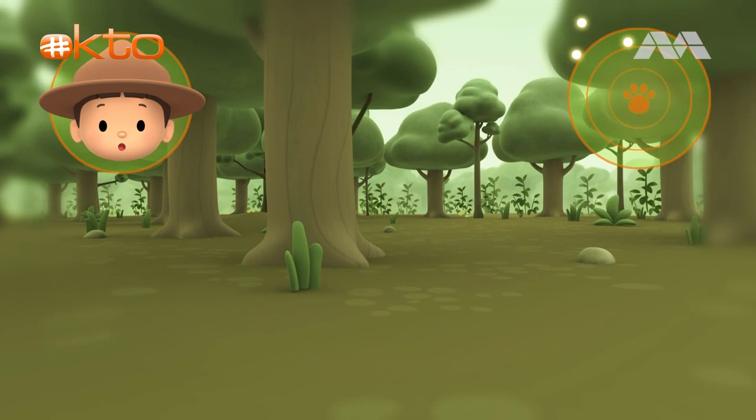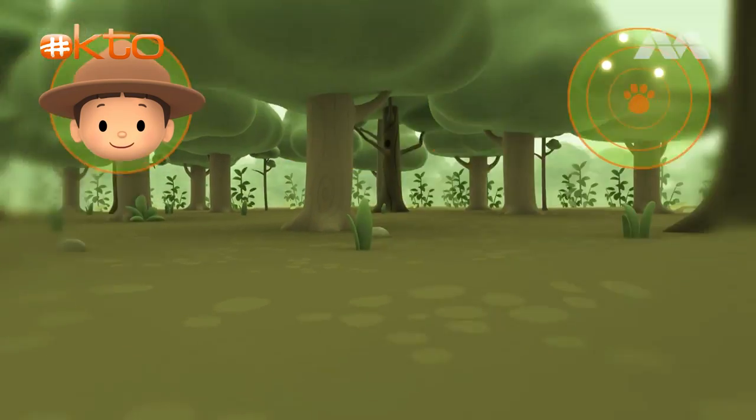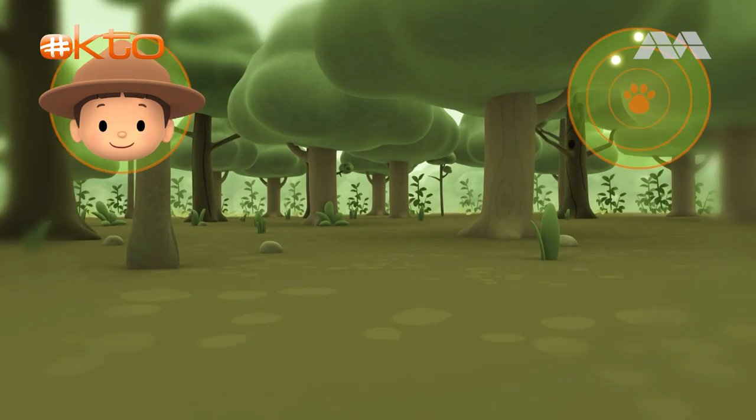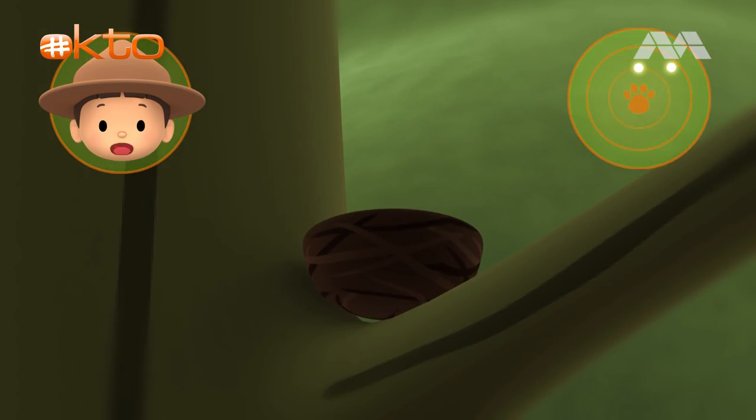Hero, there are a few dots on your radar. One of them might be the plantain squirrel's home. Could that be the baby squirrel's home? That doesn't sound like chittering. And the plantain squirrel nests are up in the trees, not in the ground. Let's continue. Is that the baby squirrel's home? It sounds like chittering. Oh, wait, that's a bird's nest. Let's look somewhere else.